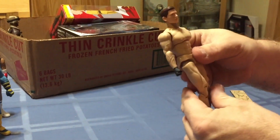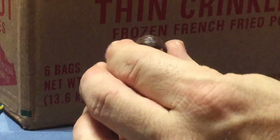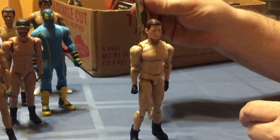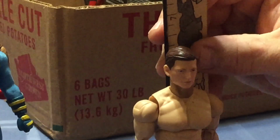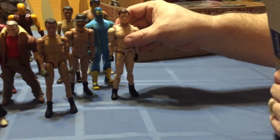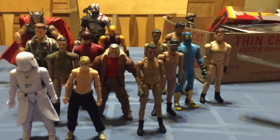So this is a Great Twins figure. This was from the Terminator. I put a Peter Parker Marvel Legends head on it because it happened to fit well. And he'll come in about 6'4" or so. But again, great figure.